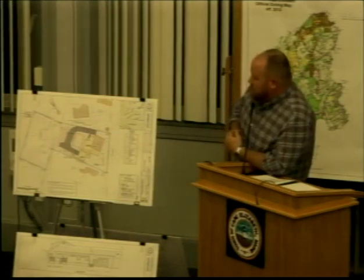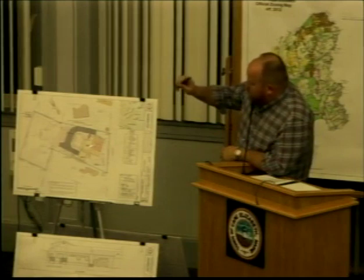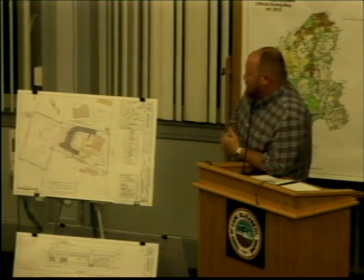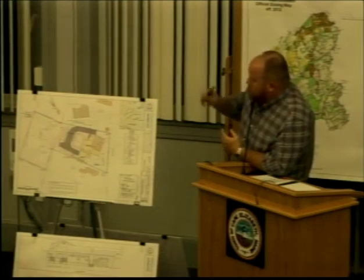So that was one point we looked at. If we kept within that building envelope, and if Ben was fine with the garage, there's potential there that we might not need a variance at all. But we would be impacting that view quite a bit.